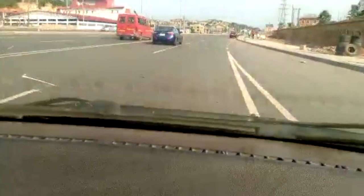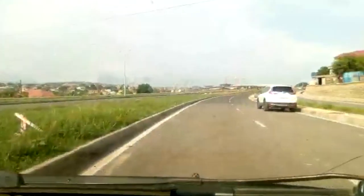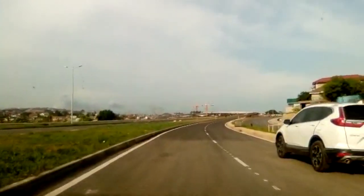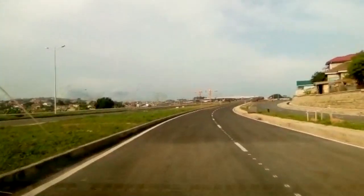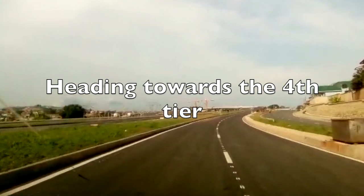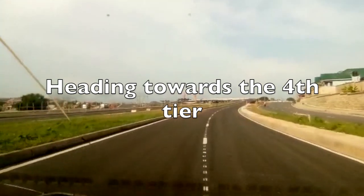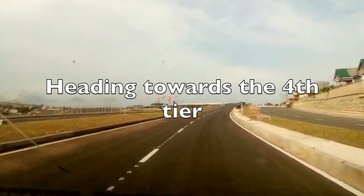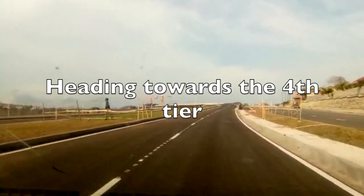We are heading towards Ofanko. We are now moving. What do you see? How far they've done on the 4th tier? So we are going to go there and see. We want all viewers to look at how they are doing over there. We are now moving towards the 4th tier. It's not yet complete, but I still want viewers to know how far they've done.